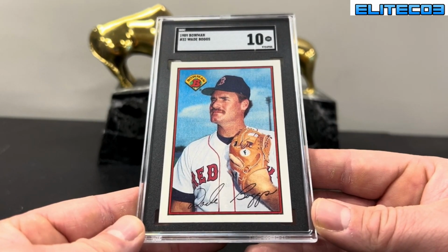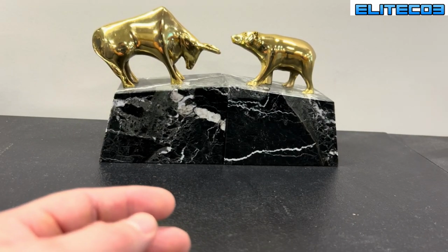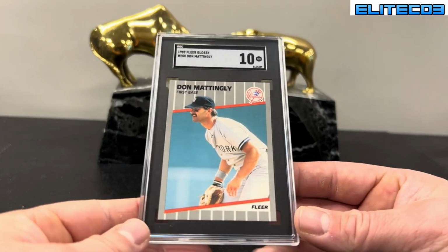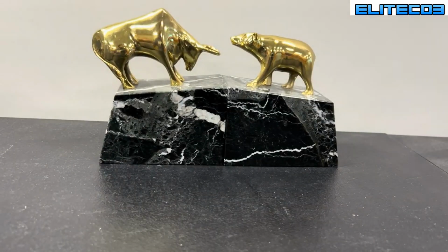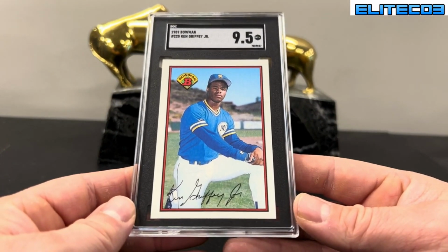Wade Boggs Bowman. But I won't put many of these in auction at all. I think that's the way to not sell them for a good price. Cards like this, I'll do fixed price. Fleer Glossy, Donnie Baseball on a 10. There's your blue back. It's a solid card right there. And this is probably a $50 card, I would guess.